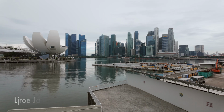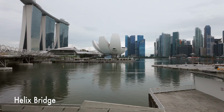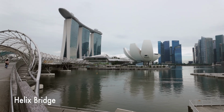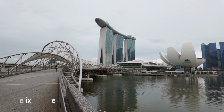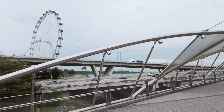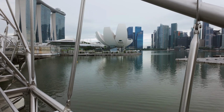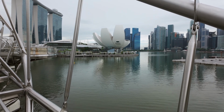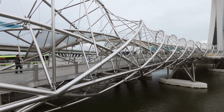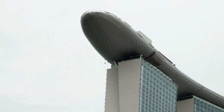It took me about 30 minutes to get from the hotel to Marina Bay Harbour, partly because I was taking photographs and pictures as I went along, otherwise it would be a lot quicker. Now I'm planning to cross over the harbour using the Helix Bridge, which is a pedestrian walkway which was opened in 2010. It was whilst I was walking across it that I noticed that there were people dangling from the top floor of the Marina Bay Sands Hotel.